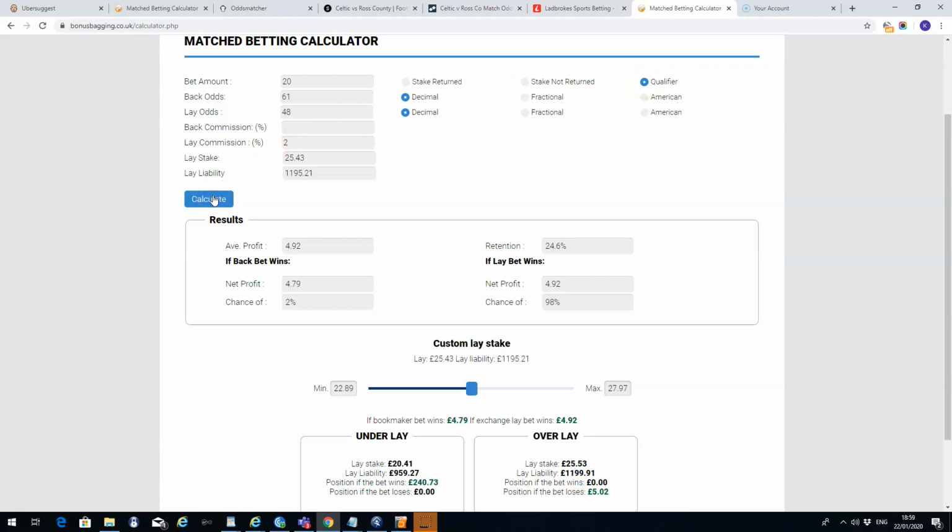Click calculate. Okay, it's going to tell us that if we bet £20 on this, no matter what happens at the outcome of the match, we're going to win £4.79 if the bookmaker bet wins, so if Ross County win, or if it wins at the exchange at Smarkets, we're going to win £4.92. Now that's based on £20. There's not that much money in the market at the moment, so let's just half it, let's say £10. So we're just going to make about half of that, about 263 and 246.